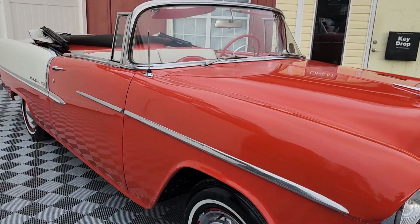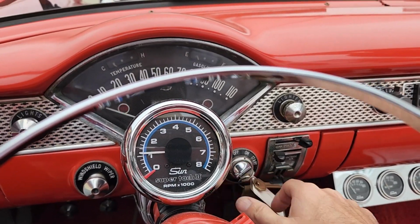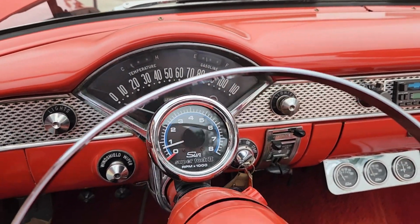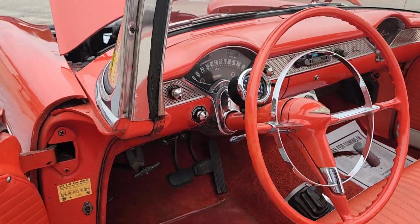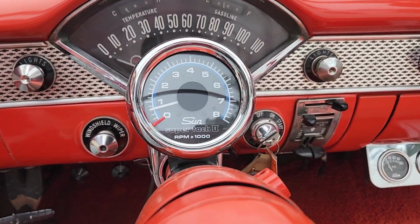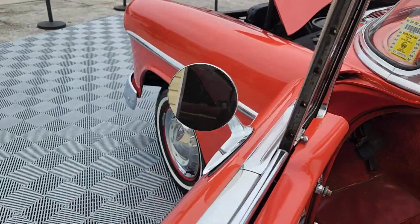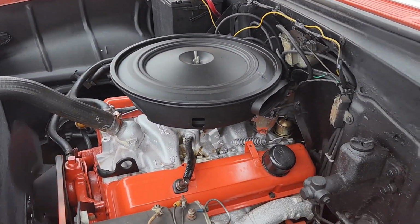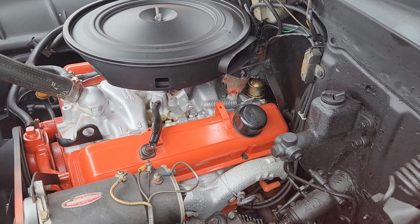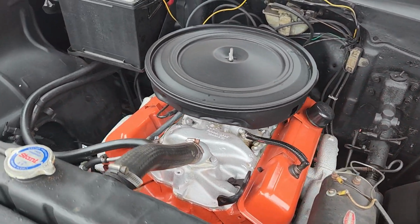So let's fire her up. Alright, so here we are. There we go. The tachometer functioning there. The car is very quiet. You can probably tell.